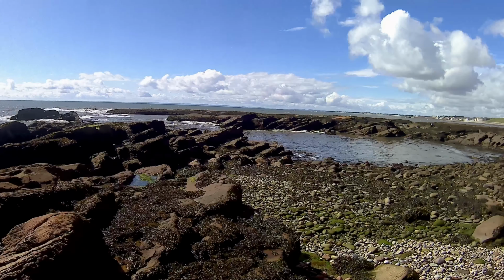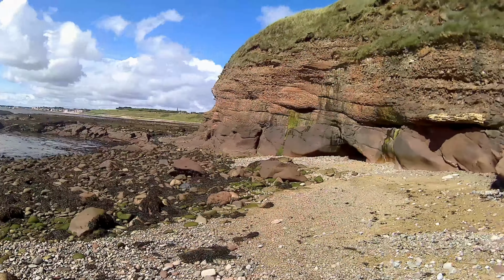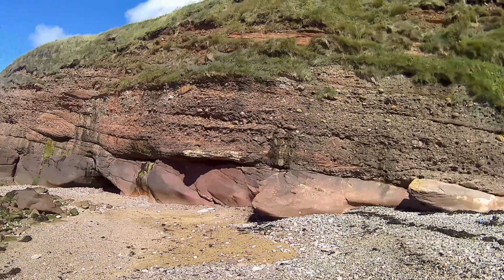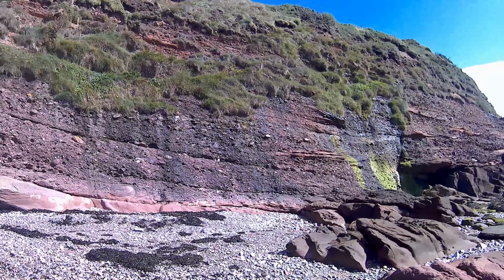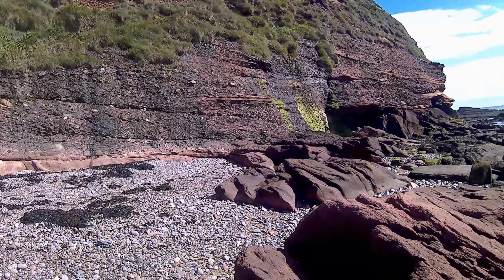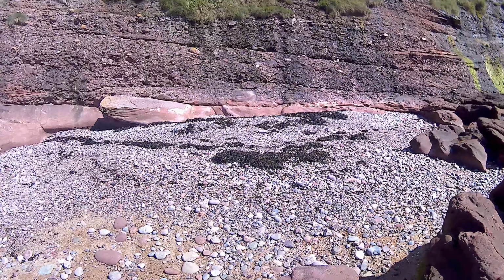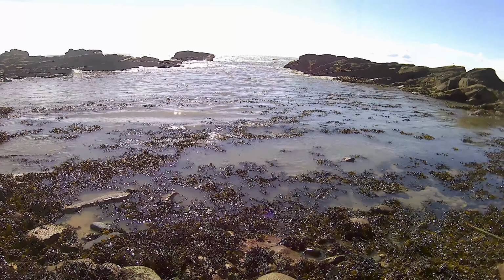And here we are looking out at the tide starting to come in, looking back at the cliffs from this end towards Arbroath. But it's all pretty loose, so it's open to erosion all the time, and obviously it's been going on for millions of years. Now you can see the tide, she has turned, and I'm out of here.